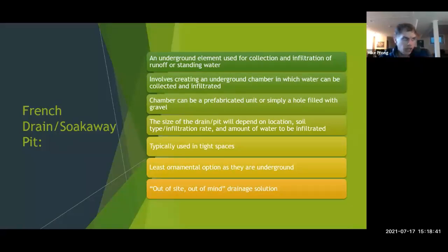So this basically goes through most of what I was just mentioning here. The size of the drain and the pit will ultimately depend on the location, the type of soil, and the infiltration rate of the soil. So if you're dealing with a sandy soil where the water is going to drain through a little bit quicker, the Soakaway pit doesn't have to be quite as big because the water isn't going to be held in there quite as long.